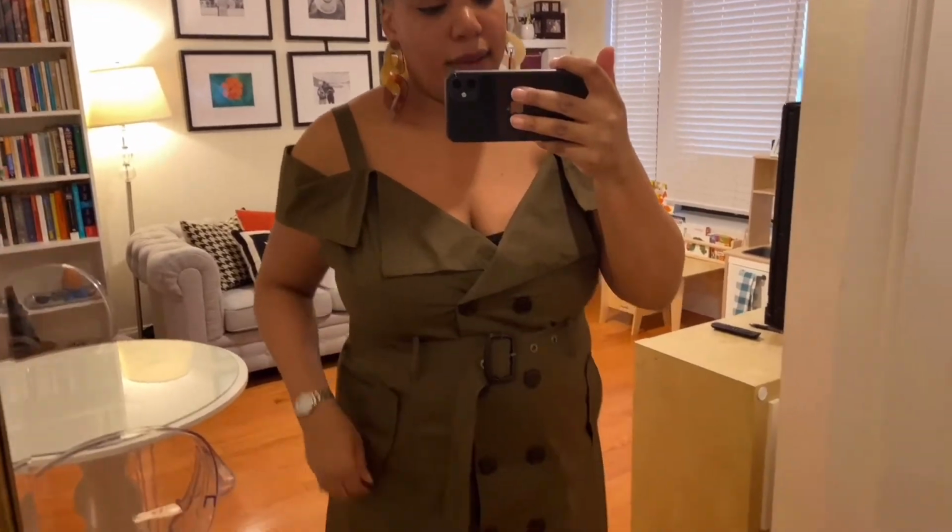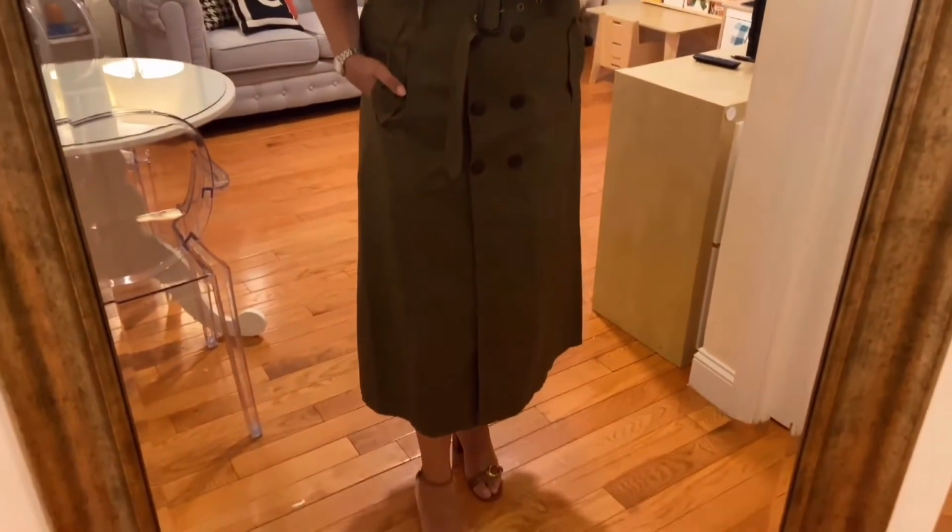This color I think is great, this khaki color. It's made out of this cotton poplin. It's very thin, so it's not going to keep you warm. I think I would layer it with tights and definitely a turtleneck underneath if you wanted to wear it in the fall, and maybe in the winter with a big coat on over it. But in the summer and the spring, it works perfectly because it's very lightweight.